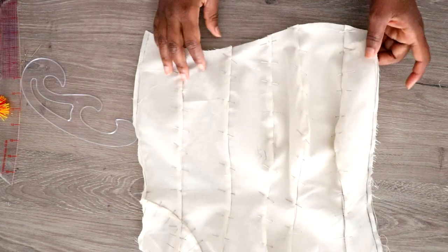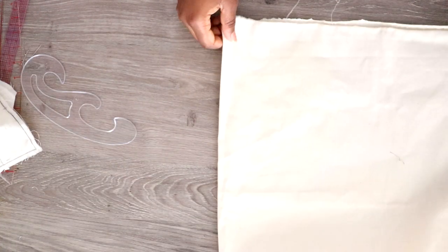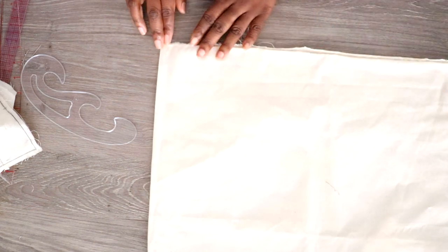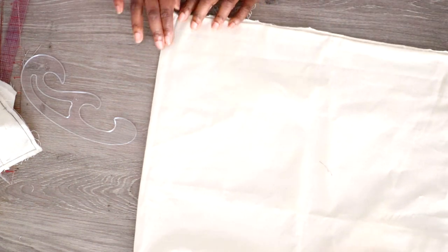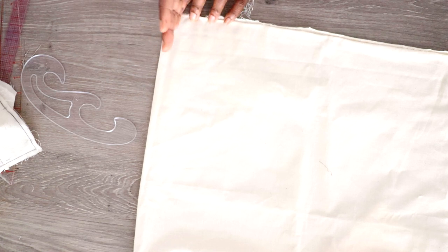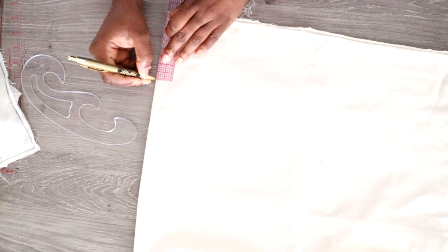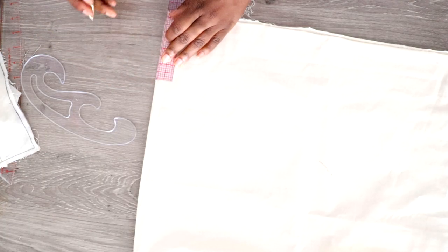So mine is 14 and a half. So I'm gonna take my piece of muslin right here, fold it in half. And then at the top corner here, I'm gonna come down 4 3/8 of an inch. That is half of my circle skirt. And then mark where the skirt will be. At that same corner, I'm gonna bring it all the way over to the top as well.